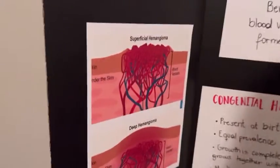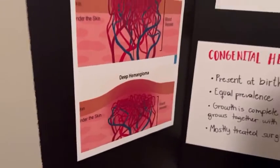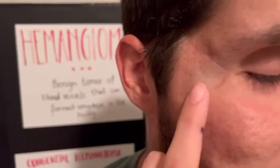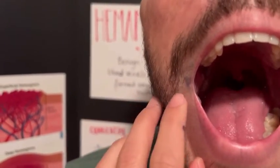Thank you. Okay. So here I showed the superficial hemangioma like Emily's, and Evan's is like the deep hemangioma, or it can also be called subcutaneous. So here on his face, you see the characteristics of a deep hemangioma: the skin is a little bit swollen, as you can see here on the side, and has a blue tint to it, and also here in his mouth has a little purple to it.